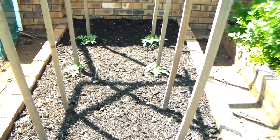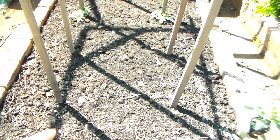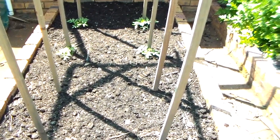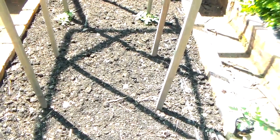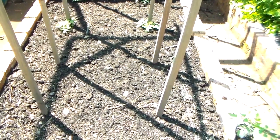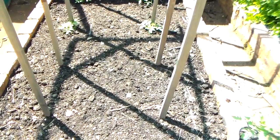So when those 4 are starting to produce, these 4 at the front will also just be a bit behind them. So rather than having 8 tomato plants where all the tomatoes come at one shot, I'll have 4 and then another 4 to follow on, because I get quite a long growing season here. I mean, I can have tomatoes right up until the end of March, beginning of April, if the weather holds out.